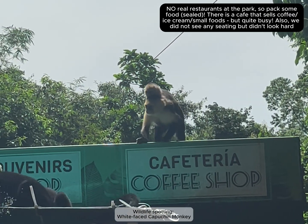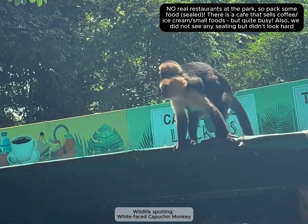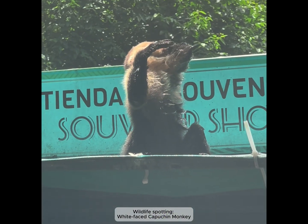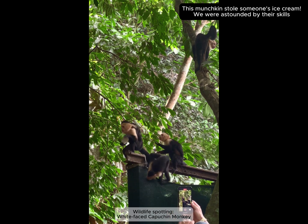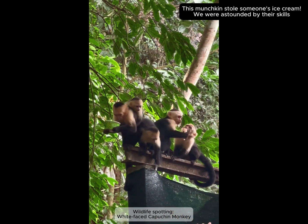At the one shop where they sell the coffee and ice cream, which is pretty crowded, the monkeys were able to catch on, and they know that a lot of people eat there, so they will actually come and grab your food. One of the monkeys that we saw grabbed somebody's ice cream and was eating it up.